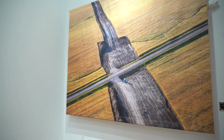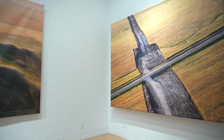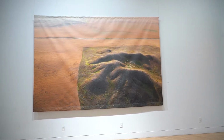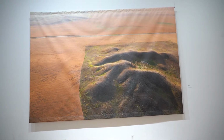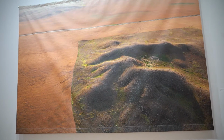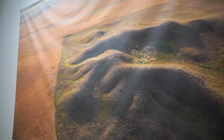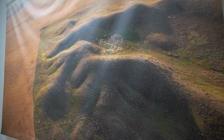There's images of mines and irrigation tailings and pieces that are talking about farming and the extraction industry, and just how we utilize landscapes for our own purposes, for better or for worse. Chris is an aerial photographer, so he takes a plane and takes the door off and shoots the photographs himself.